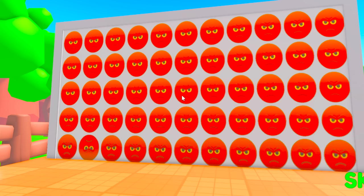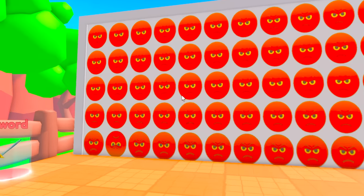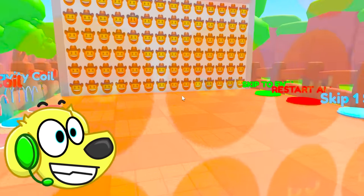Oh, no, Snowy. They look angry, but which one looks different? Can you spot it, guys? Can you spot it? They all look the same. Oh, look at this one, Zoe. It's upside down. Come on, let's keep going.